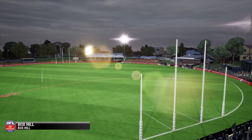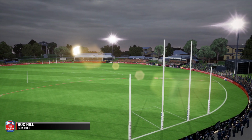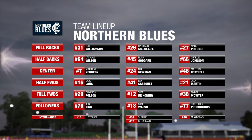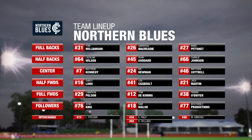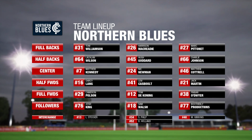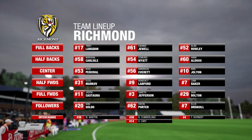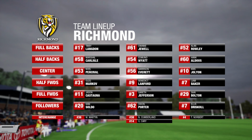We're here in the VFL after a huge 38 touches, 4 goals, 5 in our first GLT game. We've missed the selection of round 1. We're here with the Northern Blues. Levi Casbolt, De Conning, Cam Paulson. A few players in here. We're versing the Richmond Tigers.